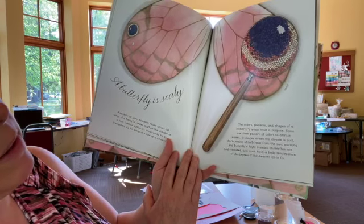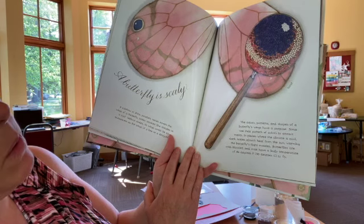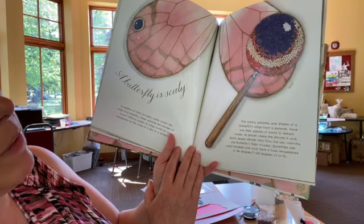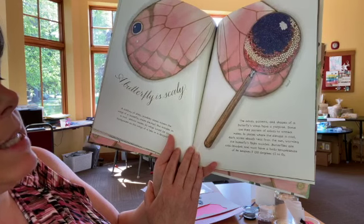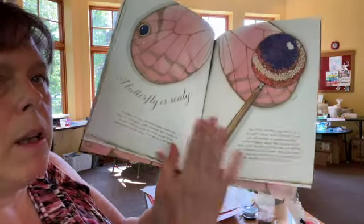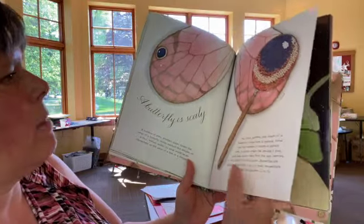Some use their pattern of colors to attract mates. In places where the climate is cool, dark scales absorb heat from the sun, warming the butterfly's flight muscles. Butterflies are cold-blooded and must have a body temperature of 86 degrees Fahrenheit to fly. That's why you sometimes see them on a rock or a branch flapping their wings in and out. They're trying to warm up so that they can fly.